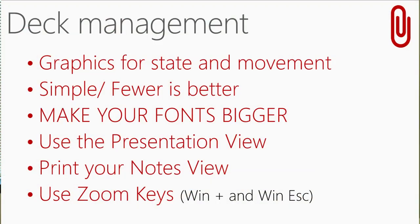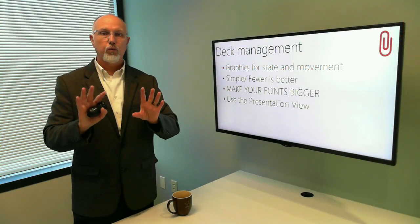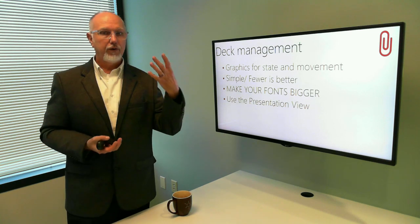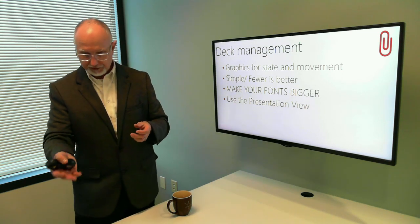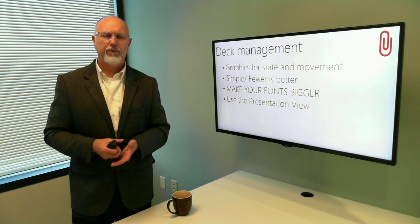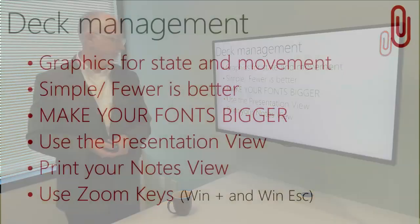Use the presenter view. If you've never learned to use the presenter view in PowerPoint or whatever tool you use, there's usually the ability to have your notes, the next slide that's coming up, I'm using them as we speak, and a timer to keep you on time and so on. Very useful tool. Again, spend a little time learning how to use the tool.